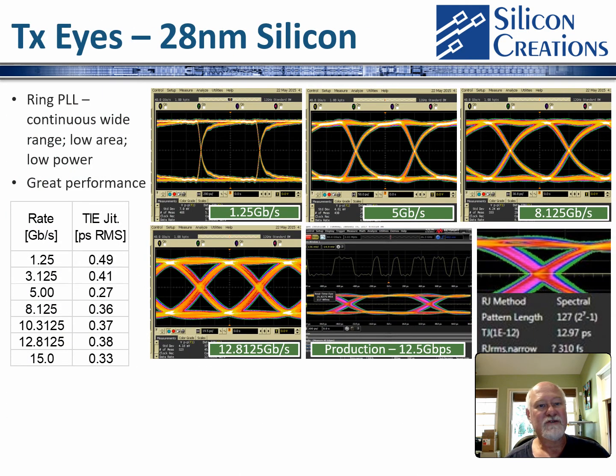The performance of the transmit PLL is very good for a ring PLL. You can see that from the eye diagrams here from the 28nm silicon in the PolarFire FPGA. The first 4 eye diagrams came from our test silicon, and the final bottom right eye diagram is from the FPGA with 70% core activity and 8 lanes transmitting different data, so it represents a real-life measurement.